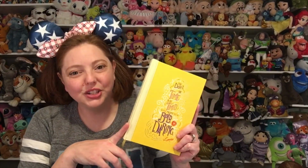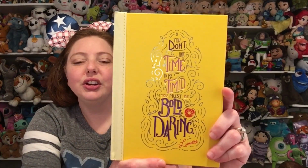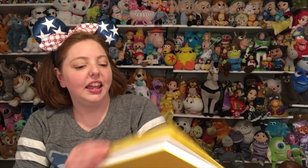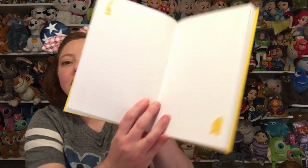And I got the notebook too. I'm doing the plush notebook and pens if you don't know already. But this is the notebook for June, and it has Disney Wisdom Volume 6 on the side. And on the inside, it has silhouettes of Lumiere and Cogsworth and Chip and some roses. And then on the pages, it has Lumiere and Cogsworth. Very cute. And I also got the pins too.